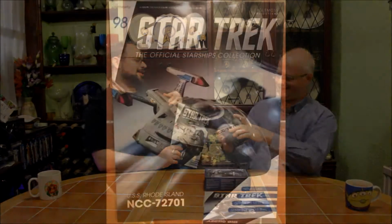So, shall I crack on with the mag? Go on then. Right, USS Rhode Island, NCC 72701, Nova class. After a refit or two, I'm guessing. Yeah, it did. One or two. In operation in the 25th century, length 222 metres, number of decks 8. It's a baby ship. A little bubble ship. Tough little ship.